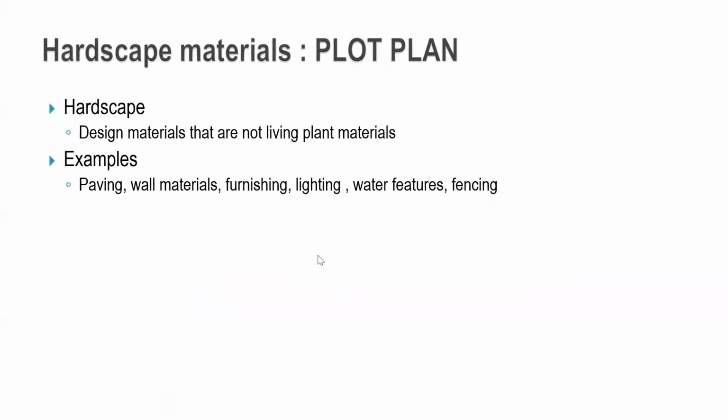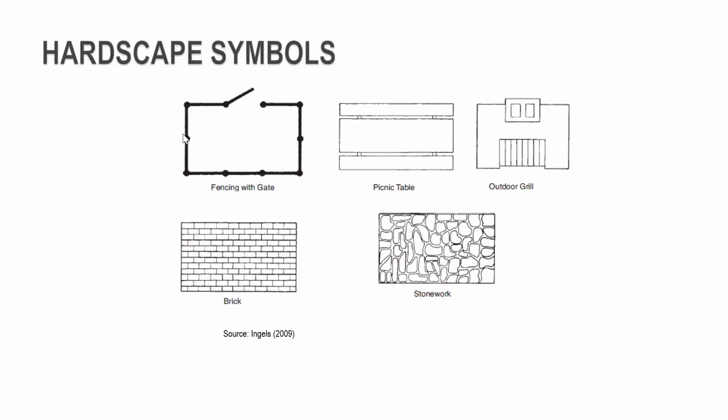There are also hardscape materials. Hardscape materials are materials which are not living plants. The examples include paving, wall material, finishing, lighting, water features, and fencing. Again, there are symbols that we use to indicate that we have this type of material. For instance, if you use this first sign, it means there's fencing with a gate. That is commonly used even in building plans, by the way, to indicate if there's a door or a window somewhere; these signs are quite common.